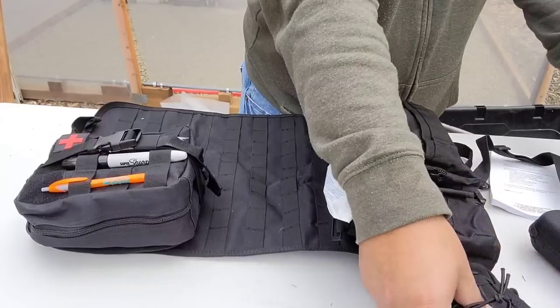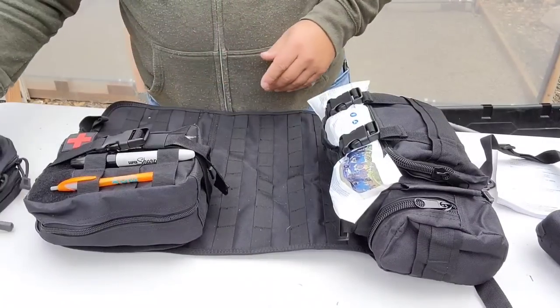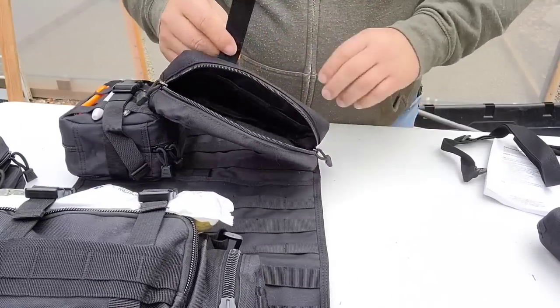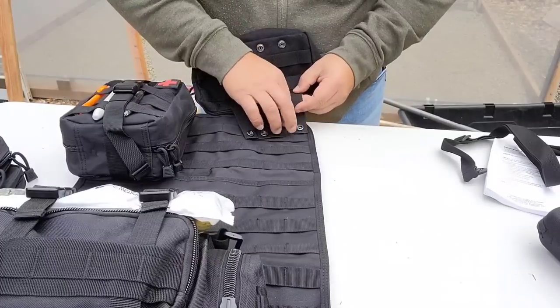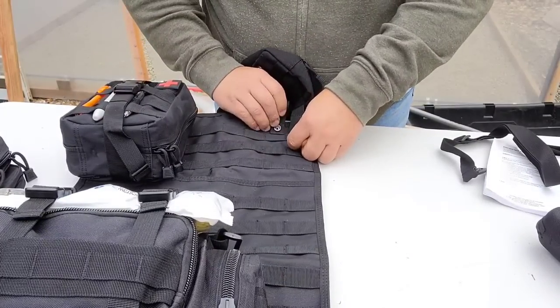So now we still have 3 left. We've got these 2 and a bigger one. I think I'll go ahead and grab the bigger one first. I have an emergency blanket, a really nice thick emergency blanket that will fit in here perfect. I'm pretty sure that's the only thing I'm going to be able to fit in here, by the way, is that emergency blanket.